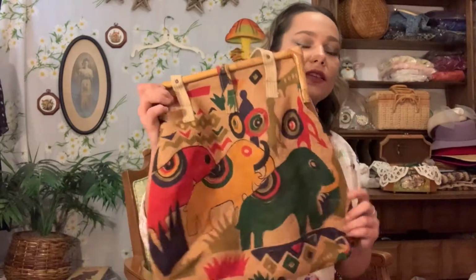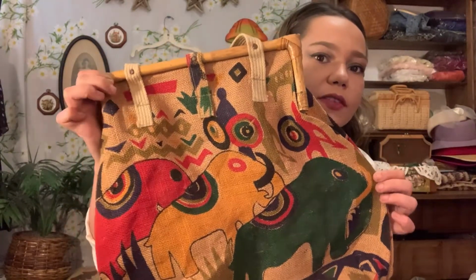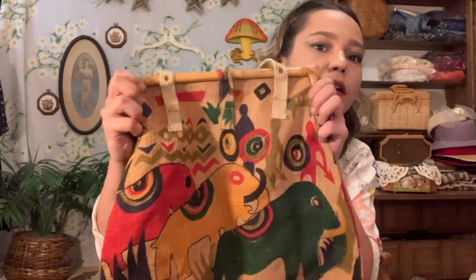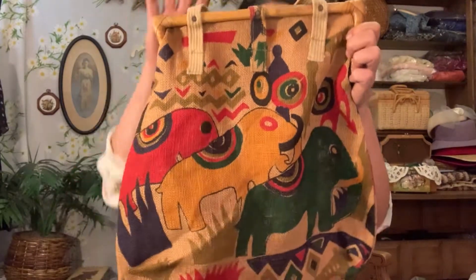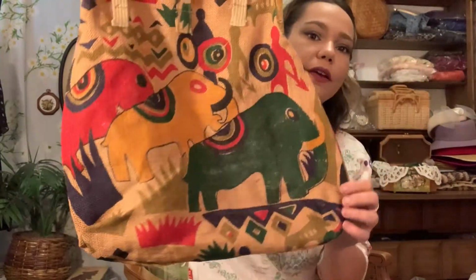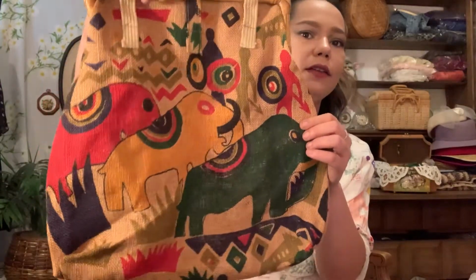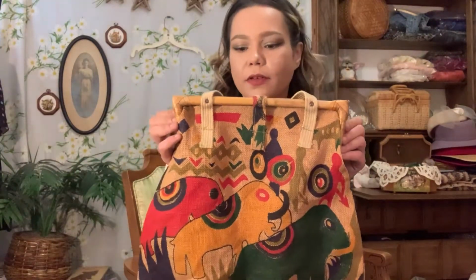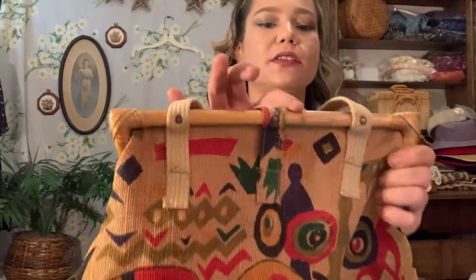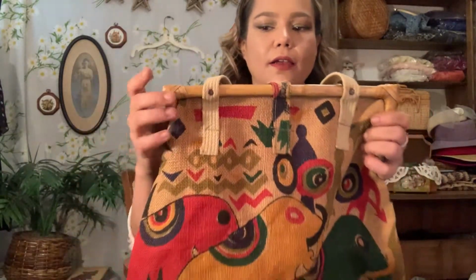This one is hand painted and it shows some, I guess, hunters. And then you've got a river here. And I think these are elephants. Or at least, yeah, okay, they're elephants. So you've got their little tusks. And that's pretty neat, right? And it's got bamboo handles, I think. I believe these are bamboo because of the way that it grows like that.